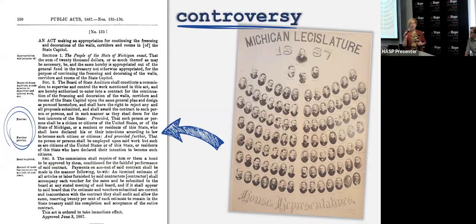Congress had passed laws limiting work on public buildings to American citizens. So Michigan, likewise, discussed something similar. And in 1887, when it comes time to appropriate the second round of money to do offices and work in the corridors and so on, there is a back and forth between members of the Senate about whether or not there should be conditions put on this funding. And that condition is, should the contractor have to be an American or in the process of becoming an American citizen?